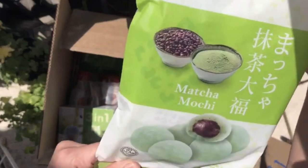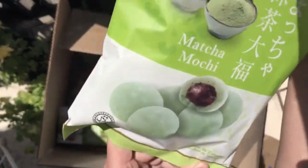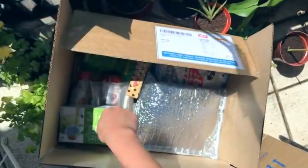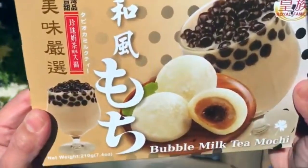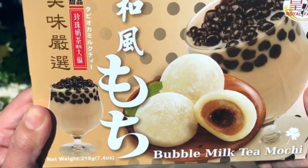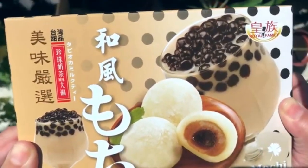This is what I wanted. Matcha mochi. Love it. It's gonna be heaven. Oh, bubble milk tea mochi. Who doesn't like bubble tea? And who doesn't like chewy things? This is a perfect combination.